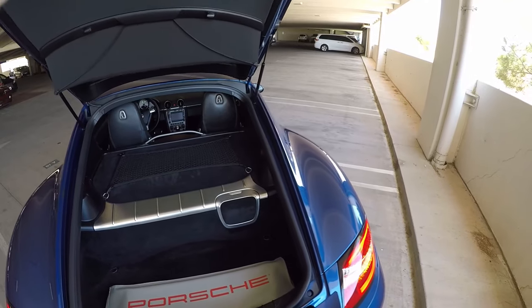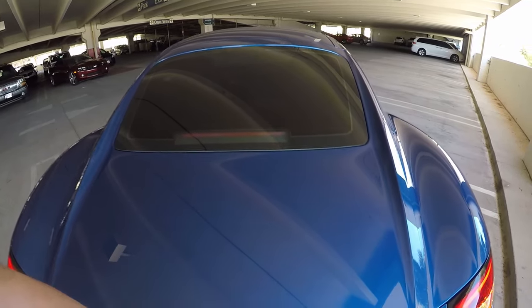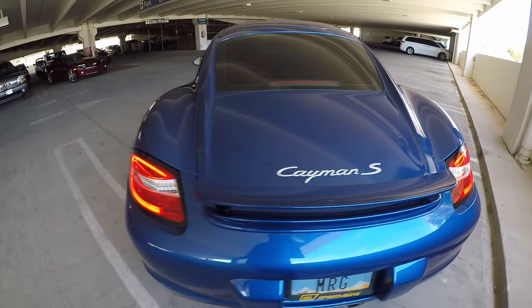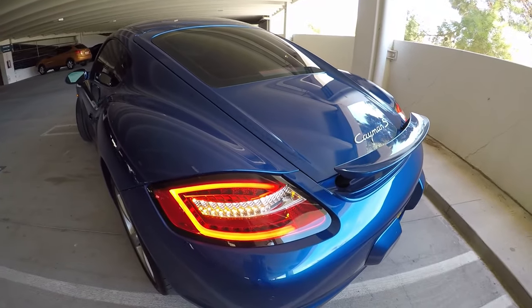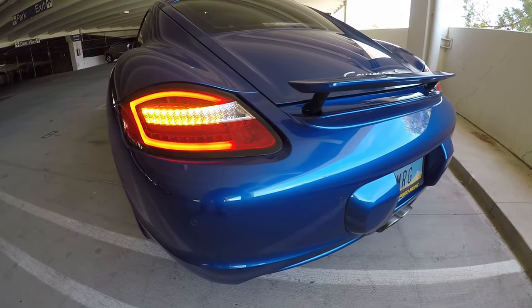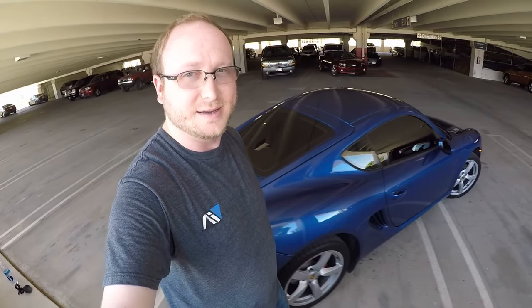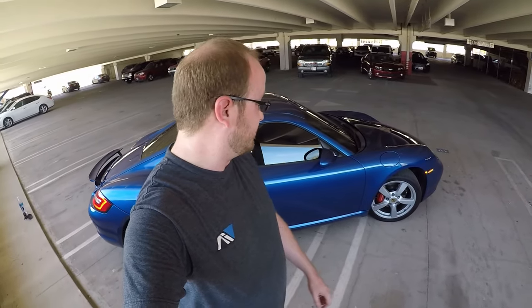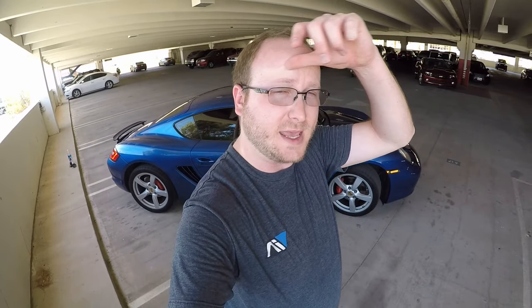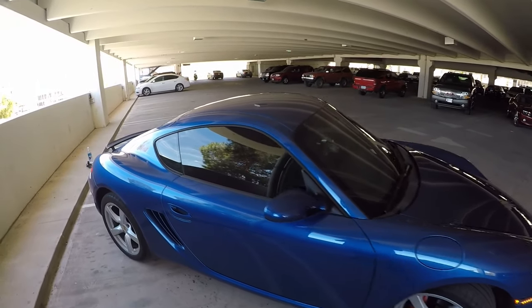Let's go ahead and shut that real quick. Boom. Done. And these are those custom taillights that he put on. Sequential, which is kind of cool, kind of like the new generation Mustang. And man, it is hot. Yeah, as you can see here, it's a beautiful dark blue color. Actually, my favorite color for the Porsche, to be honest with you. So, let's go and check out the interior.